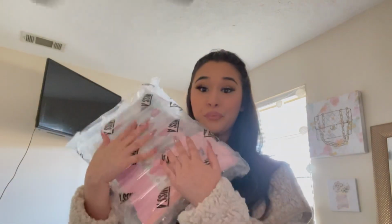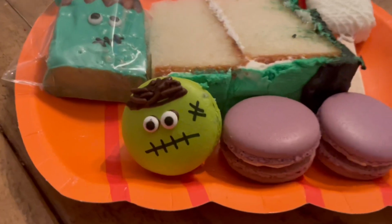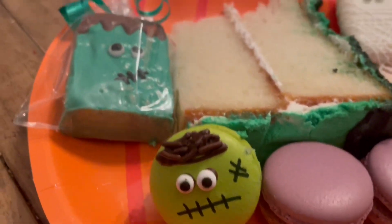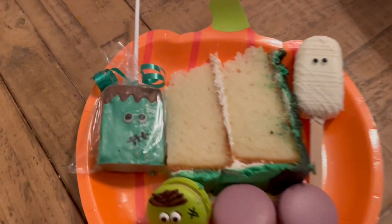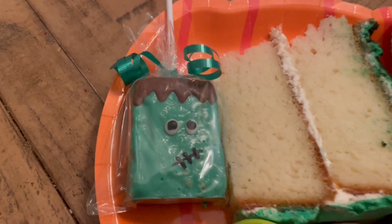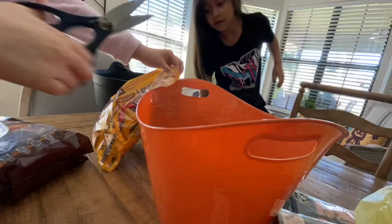So Thursday's video, be ready. Look how cute this macaroon is. My brother's girlfriend brought this over. Girl, this is so cute. And look at the little ghost.